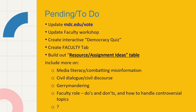Now, here's a big one. I need to create a faculty tab on our vote page and build out a table with resource and assignment ideas. I'm going to share a draft of that right now. And I need to include more information on media literacy, combating misinformation, civil dialogue, civil discourse, gerrymandering, a little bit more on the faculty role, do's and don'ts, how to handle controversial topics, and then other ideas that you all might have to suggest to me.